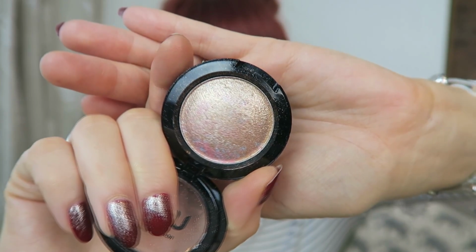As I said again, I'm not sure. I think it doesn't have a colour on the back, but it's got number 8801. I will link everything below anyway so you can see for yourself and maybe purchase it if you're interested. But it is a UB makeup. I've never even heard of that. And it's an Honor Light Roast eyeshadow and I absolutely love it.